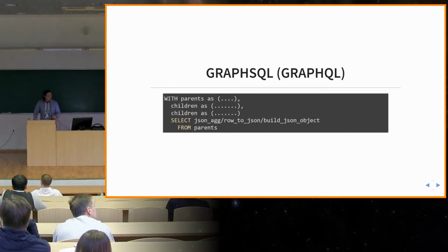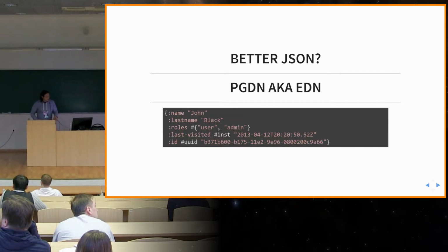So in the end, using the queries, we can get JSON in the end. And this function compiles it quite effectively. If your data is stored in one database, you can avoid such a problem. Well, next, JSON is not ideal.